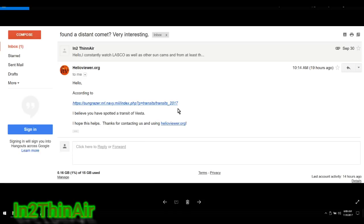I do it all the time. It's actually a lot of fun if you enjoy looking for things and finding different discoveries. That's kind of how we found this. It just looked odd. It was a slower object being bypassed by the stars, and that clearly means it's something, some physical object out in space, and we just didn't know exactly what it was. So as far as HelioViewer can tell us, they believe it's Comet Vesta.